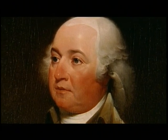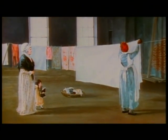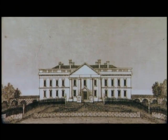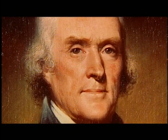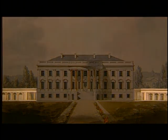In 1800, when President John Adams and his wife Abigail finally moved in, they found a cold, damp building still under construction, with only a few rooms finished. Like democracy itself, the White House has always been a work in progress, evolving with the nation. President Thomas Jefferson, an amateur architect, made the first additions to the house in 1808, constructing colonnades on both sides of the house to conceal storage space and stables.